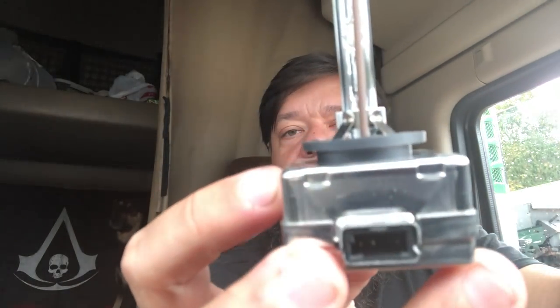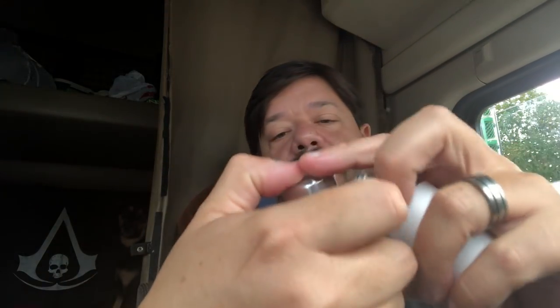It's a different kind of bulb here. If you can see, it's got a different little plug-in. Let's see if you can see the back of it here. D1S 35.